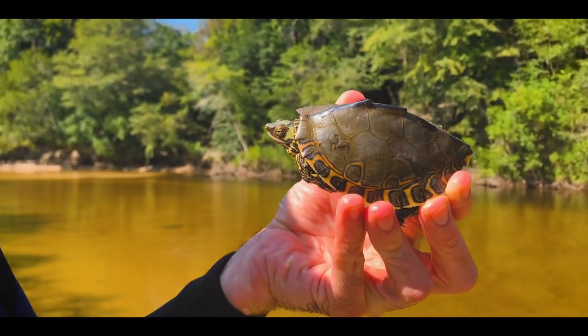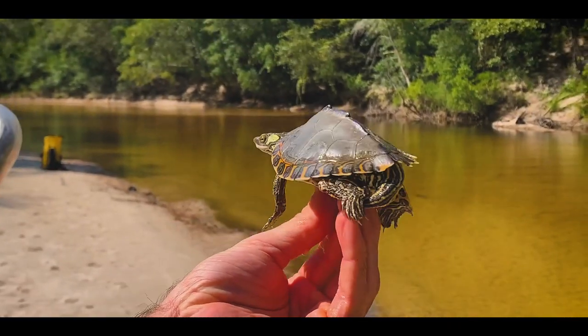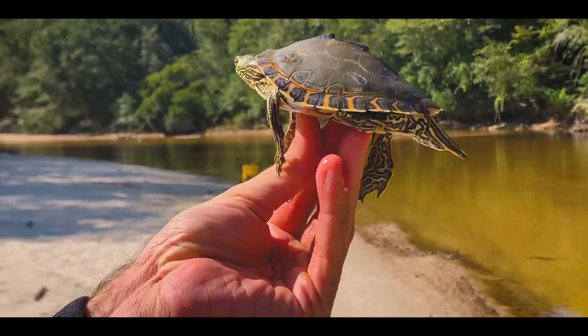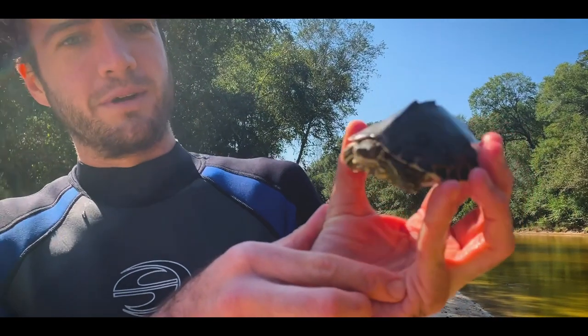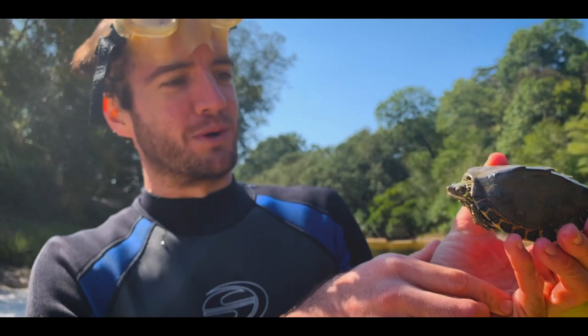The females of this species are what we call durophagous and molluscivorous, so they specialize on mussels and clams and get these really big heads, whereas these guys have a more petite head that they use for mostly consuming insects and other smaller invertebrates. So super cool turtle, super awesome catch by Greg.